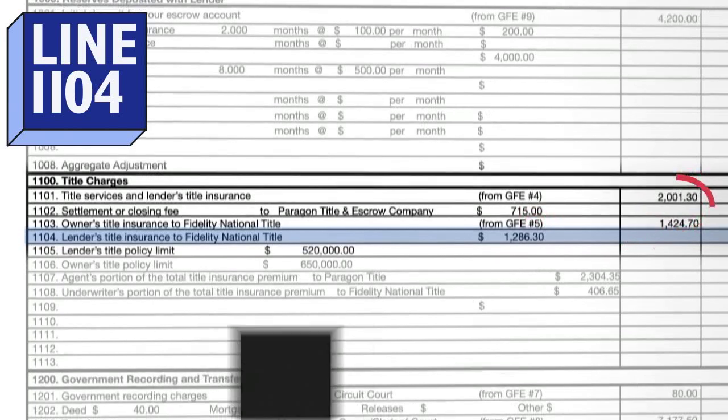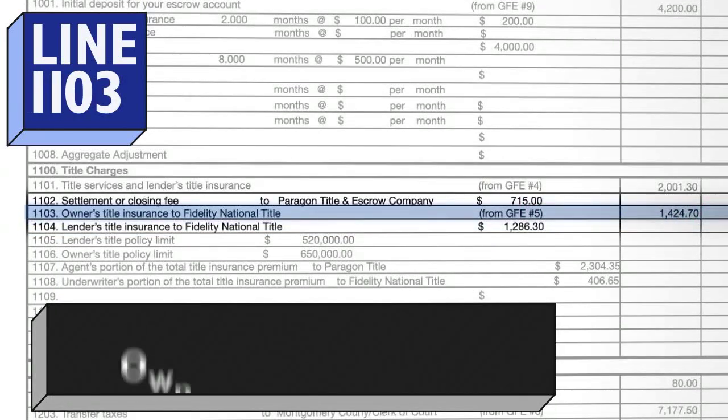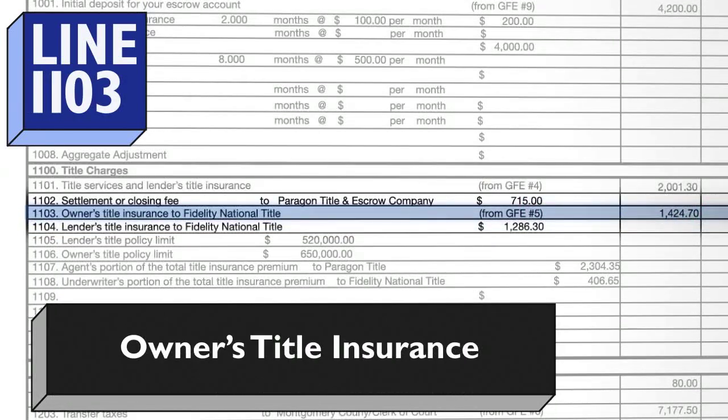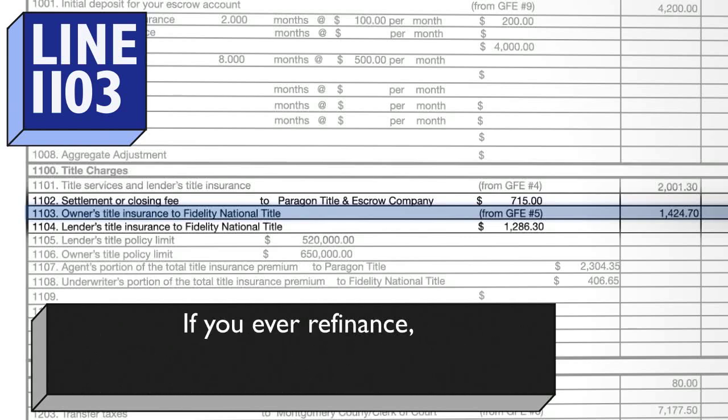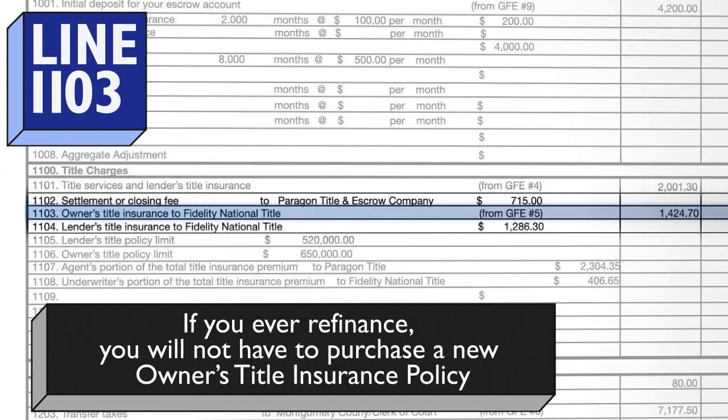Owner's title insurance, shown on line 1103, guarantees you, as the homeowner, among other things, that there are no liens against the property other than those placed by you, and that the title is marketable. This premium for owner's title insurance is a one-time charge for as long as you own the property. If you ever refinance this property, you will not have to purchase a new owner's title insurance policy again.